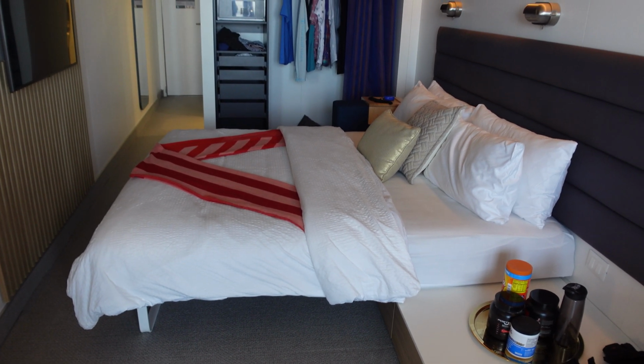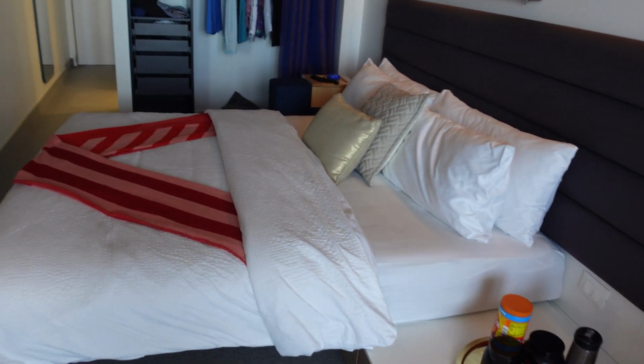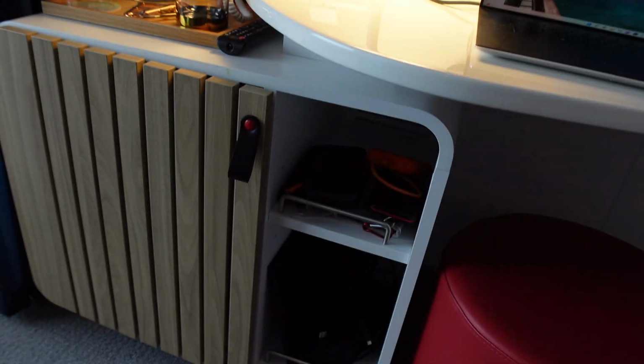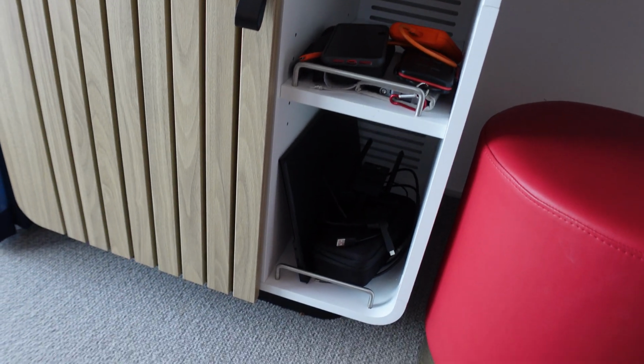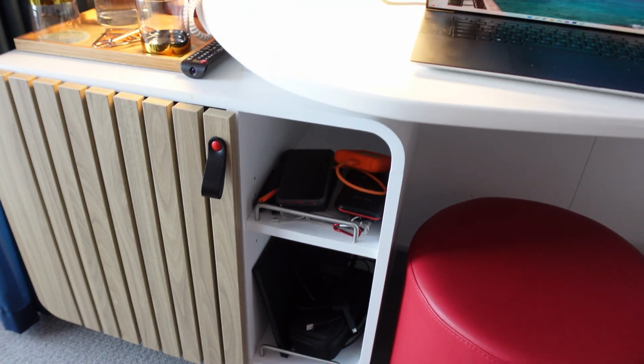It would kind of be nice during the day to have more room, but I also like knowing that I have the bed in case I want to take a nap at some point. You're going to have a little bit of storage down here in the bottom. You see that that is the only storage that I have. So I have done a good job of cleaning up for you all.